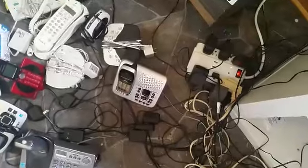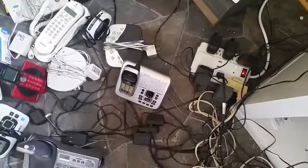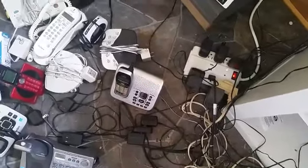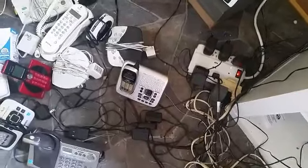Then this one, which came from the eBay, this is the GE or Uniden. Sheesh, it's already a mess. It is a Uniden DXAI 8580-2, which came from the eBay, as I mentioned before.